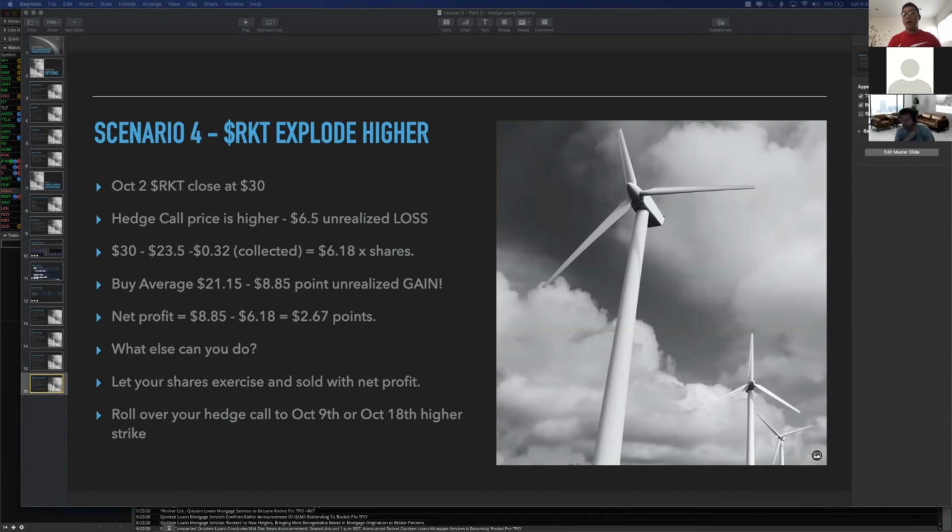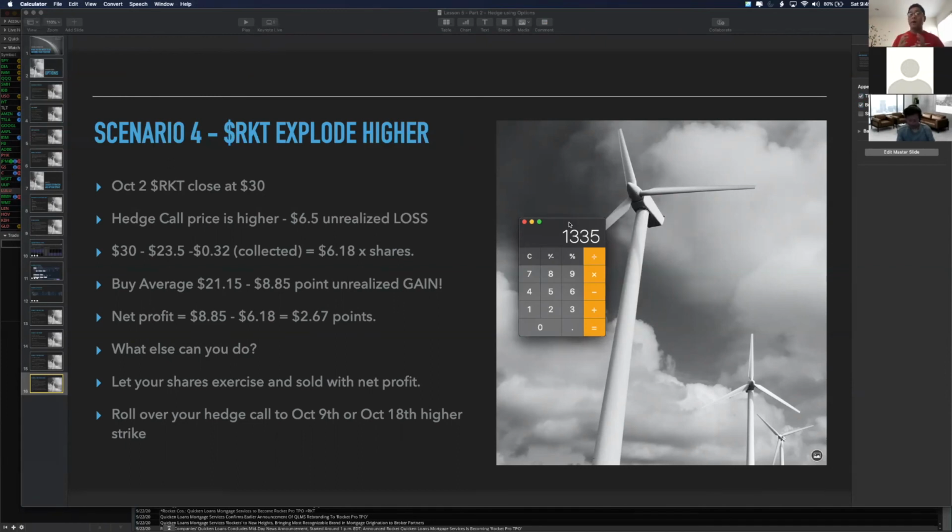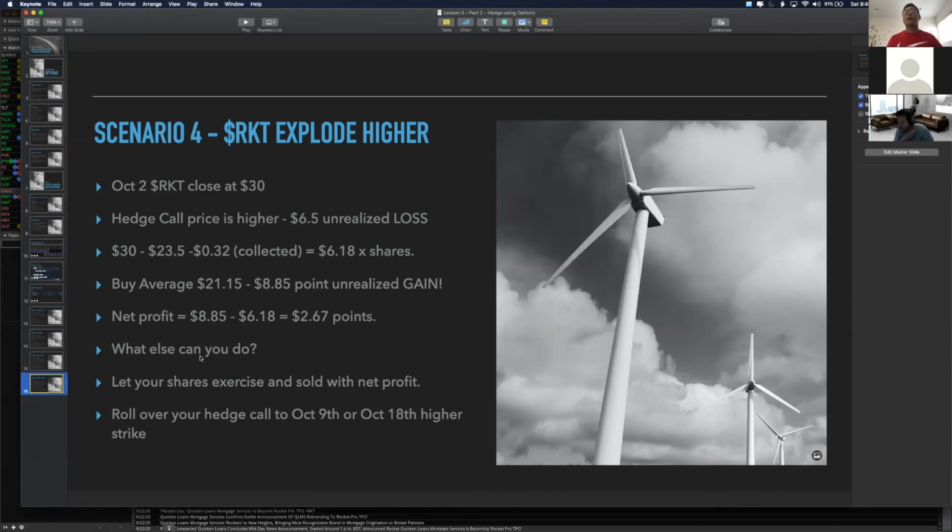So either way, this play is win-win for you, right? If you want to keep doing this, it is one of the plays that I like to choose, especially when you have a good company. Now, keep in mind, what else can you do? You can also keep your stock or let the shares be exercised.